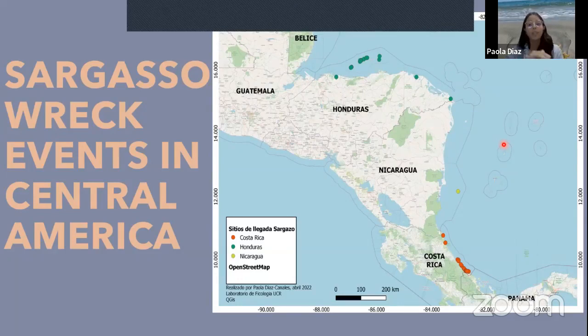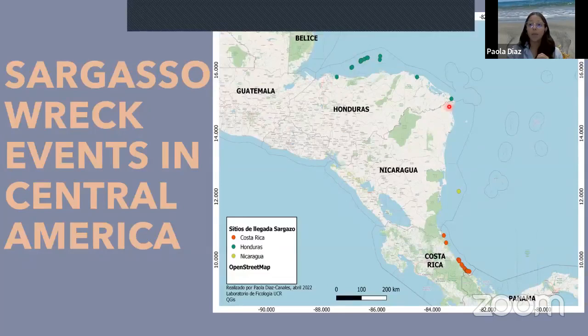For Panama, we have contacts, but the people are telling us that sargassum is not arriving. And in Nicaragua, we don't have too many contacts. So this is the map until the date. And as you saw, there are a lot of points in Honduras. We have information since La Mosquitia, where we have an event from 2014. We also have Puerto Cortes, Vela, and all the islands that have been more affected by this event.